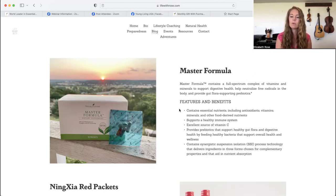So what's fun about this specific package of things is that it contains a synergistic suspension isolation process technology that delivers the ingredients in three forms chosen for the complementary properties that aid in the nutrient absorption of each of those. So I love that Young Living thinks of all the details. When we talk about Essentialzyme 4, you're going to see how they specifically created two separate capsules because the ingredients of those capsules open up in different parts of our digestive tract.